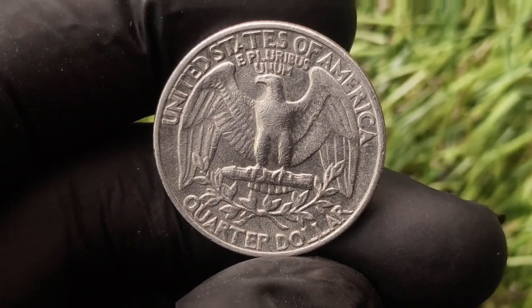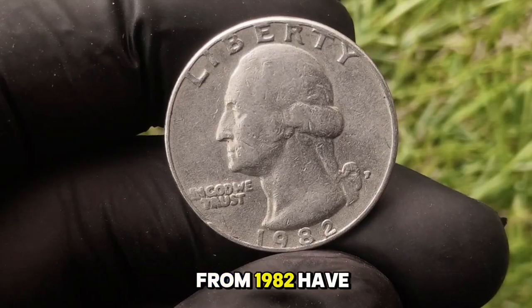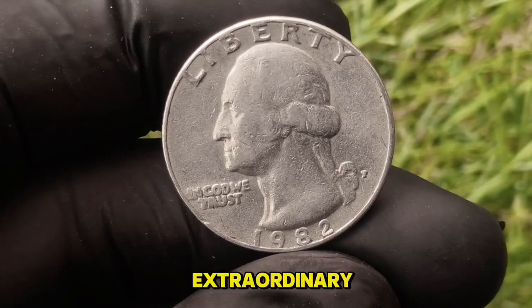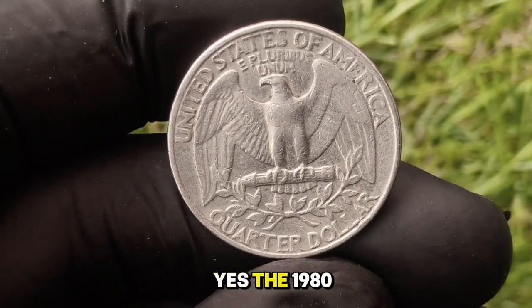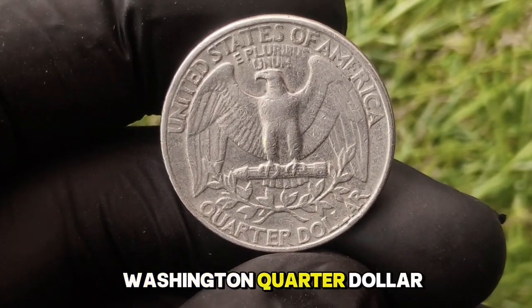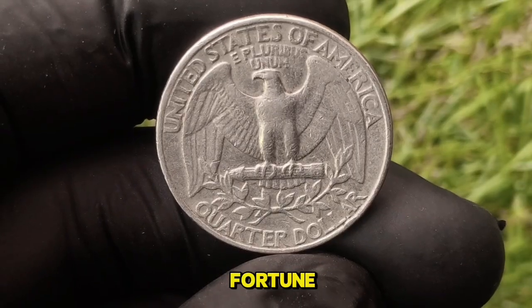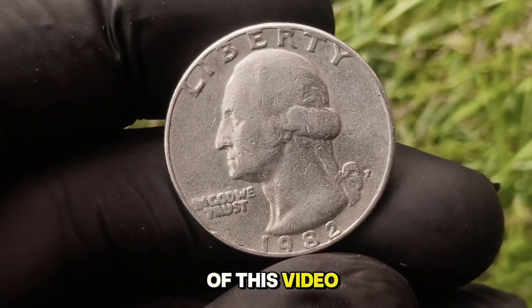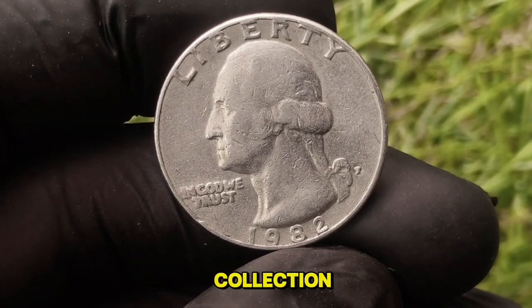right auction. What if I told you that some of these ordinary-looking quarters from 1982 have errors so rare, so extraordinary, that collectors are willing to pay life-changing sums of money for them? Yes, the 1982 era Washington quarter dollar is one of those hidden treasures that could turn a small piece of metal into a massive fortune. Stay with me until the end of this video, because the story behind this coin will make you look at every quarter in your collection differently forever.